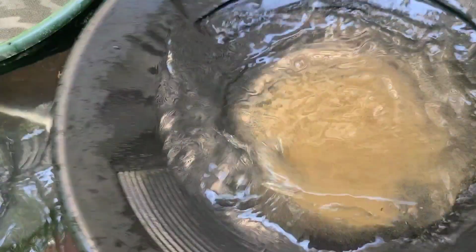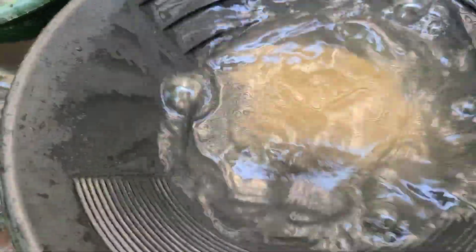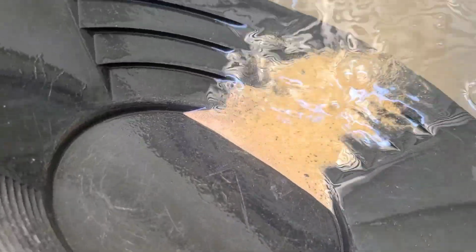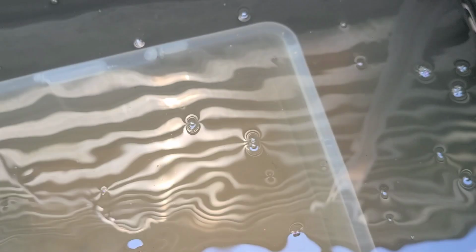We're just going to ease this stuff right on through. Work it down nice and slow. You spend all that time at the creek, you don't want to slop your gold out now. Look at the heavy starting to show up right there in the corner. It's trying to float a little bit too.